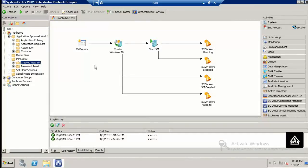And then from there, the second activity, and these are called activities, really creates the virtual machine for us. It's going out, it's picking a template out of Virtual Machine Manager, it's applying that template to the process, spinning up the new virtual machine. And then after it's all provisioned, we start that, and then we do some type of SCOM alerting based on the results.